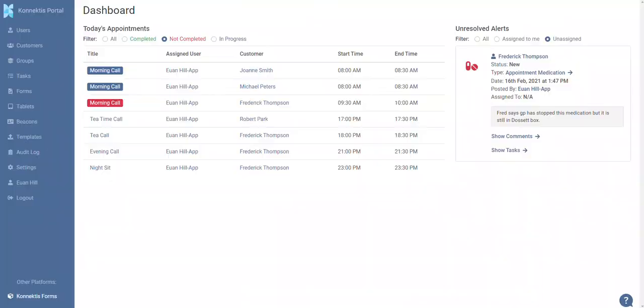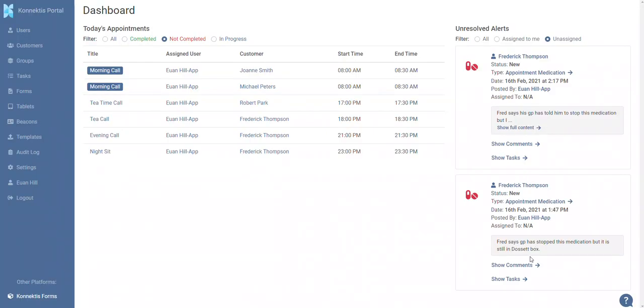I can just show you an example as well. As you can see, we've got our comment that's appeared in here already. All of that information gets there straight away. So that's just how easy it is to mark comments as urgent in the app.